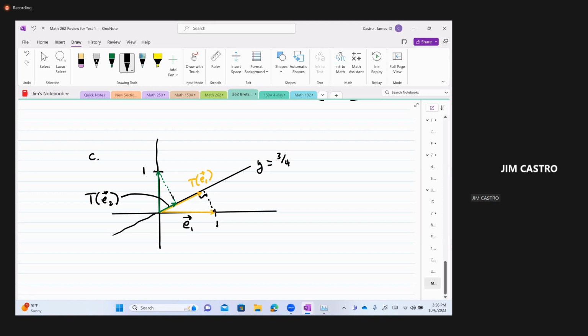So you can see how this transformation is projecting both of those standard basis vectors onto the line.